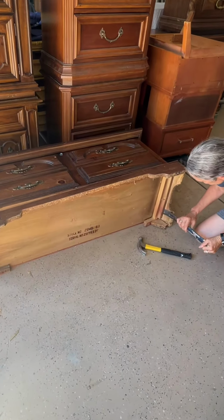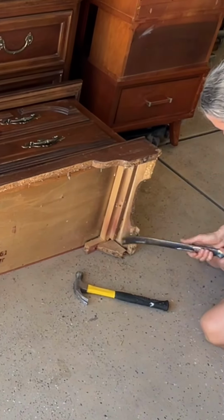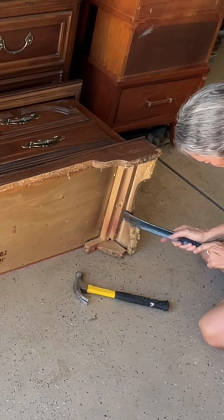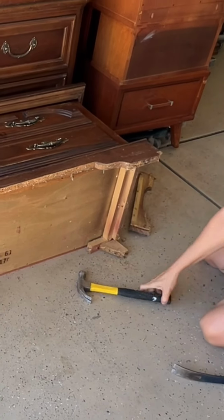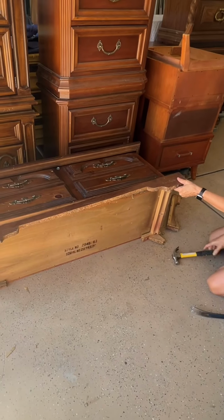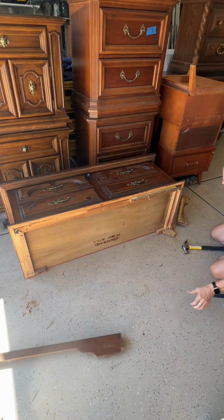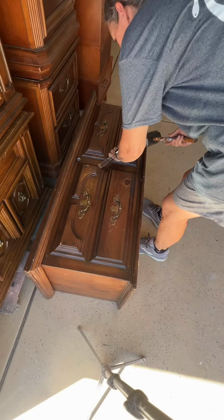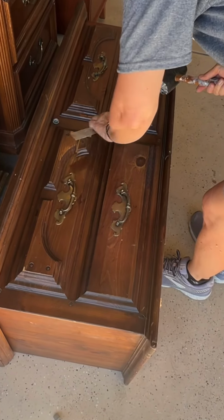This one needed a little more help. There were a couple of screws that were just hard to access, so I couldn't really get them off of there, so I just pried it off. It's funny that once you get these parts off that are just crumbling and old, it's like you get a whole fresh start. Okay, I also don't like these details.